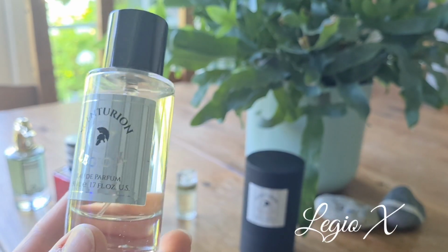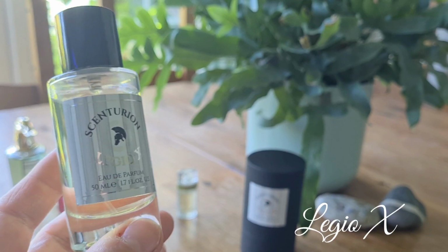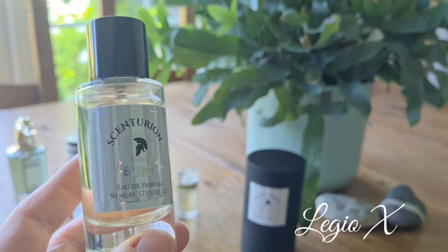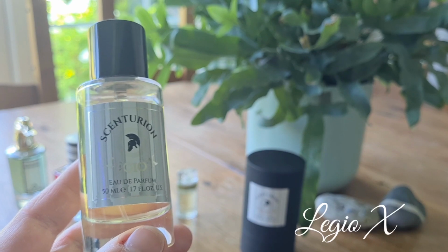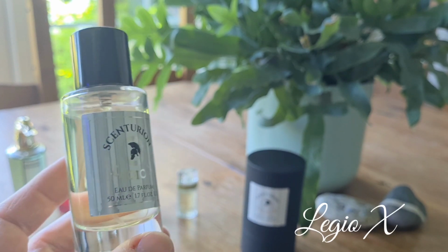So Legio X is a really lovely green aromatic style of fragrance. There's quite a lot of emphasis in here on mint and tomato leaf. They're the notes that I've always said stand out to me. That's what springboards from my skin. And it's the tomato leaf that I really, really enjoy.